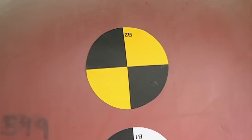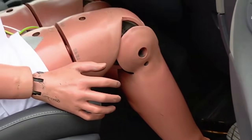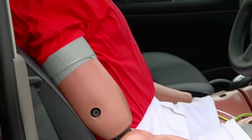To tell us what it's like on board during the crash, we're using some fearless volunteers. This is a Hybrid 3 dummy and costs, wait for it, £100,000. The money goes on all the shockproof precision instruments inside him.